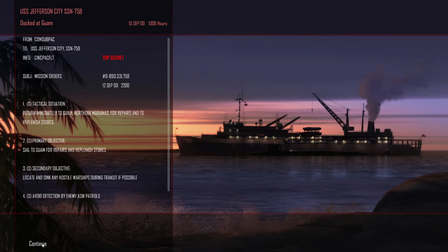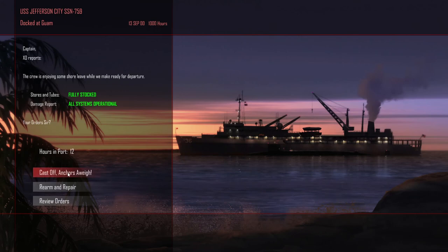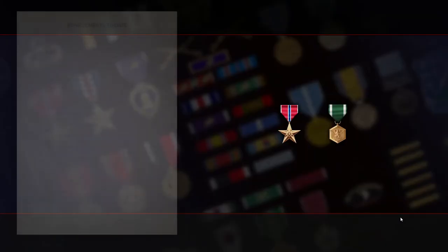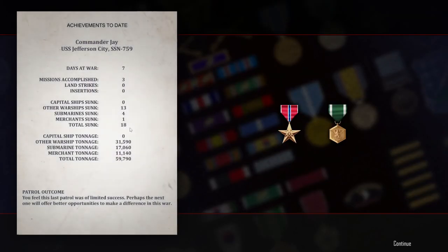Okay. So I think we're in Guam, docked in Guam. All right, cast off, anchors away. Okay, now what? There we go. Achievements to date: days at war, 7. Missions accomplished, 3. 13 warships sunk, 4 submarines, 1 merchant, for a total of 59,790 tons. Last patrol was of limited success.